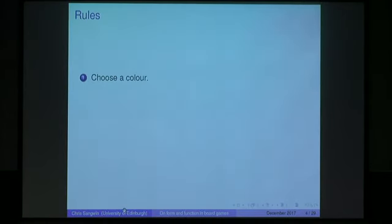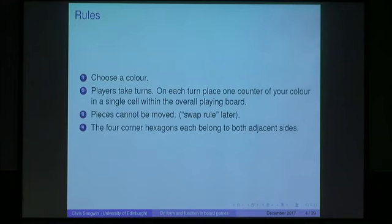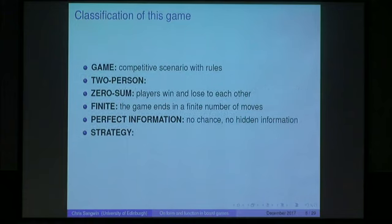There we go. So you choose a colour, players take turns. On each turn you place one counter in the cell. Pieces cannot be moved, except for a rule which I'll talk about later. So pieces cannot be moved. And the 4 corners belong to both sides, just in case anyone's worried about what happens in the corners. And that's it, that's the game. So there's almost nothing to the rules. You already understand the rules.